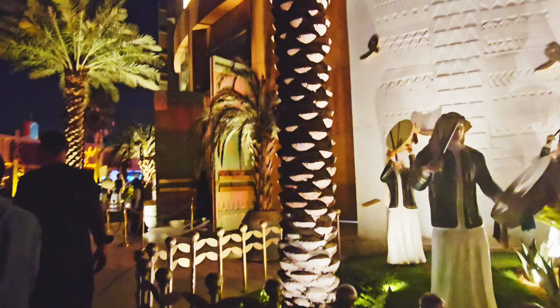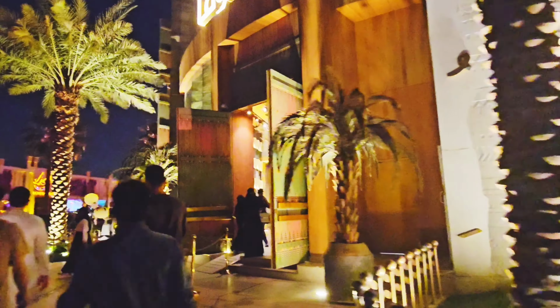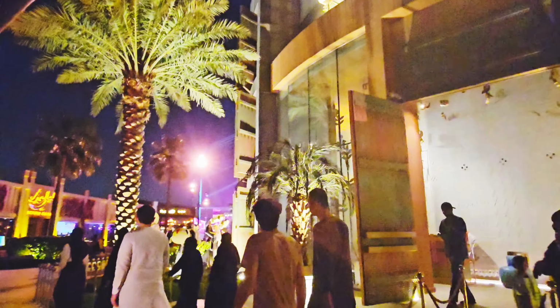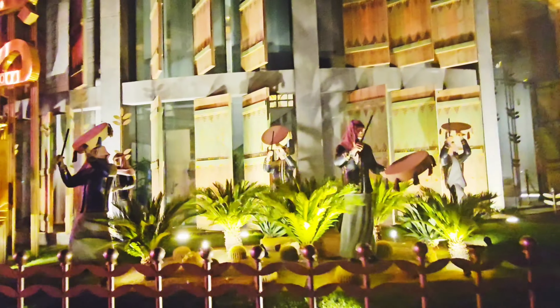Seasonal and special events add to the allure of Riyadh Boulevard City. Throughout the year, the area hosts festivals, cultural celebrations, and live performances that captivate residents and tourists alike. These events provide unique experiences, making each visit distinct and memorable. There's always something exciting happening.